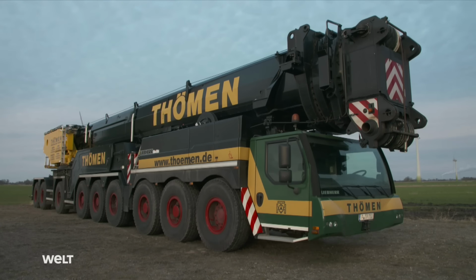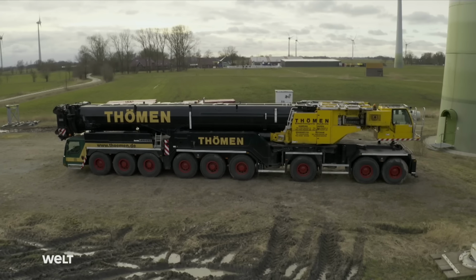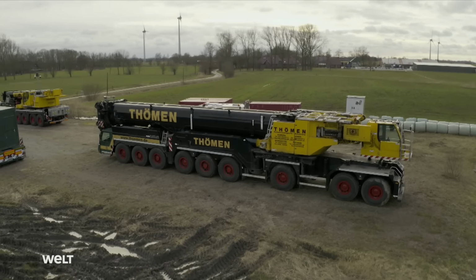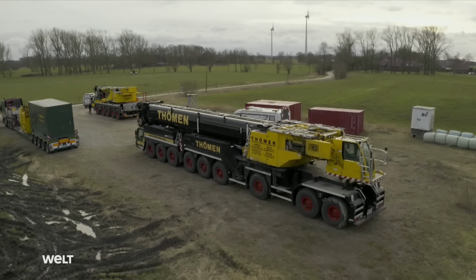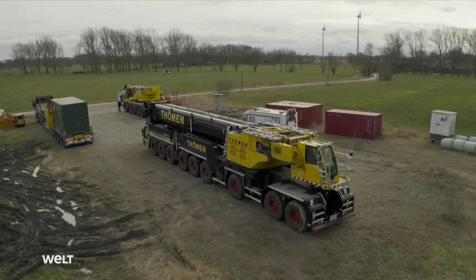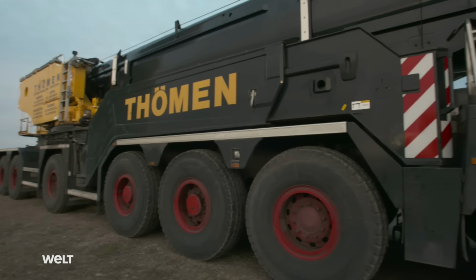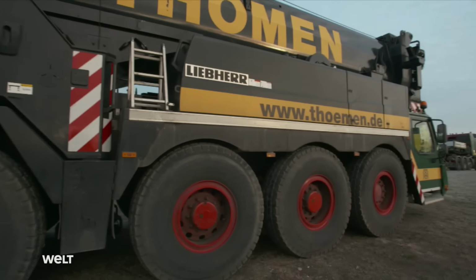It can lift up to 750 tons. And with an additional lattice luffing jib fitted, has an impressive maximum working height of 152 meters. The gross weight of the 9-axle giant, 108 tons, 12 per axle.